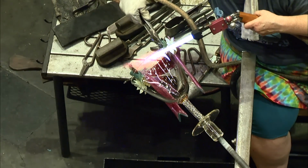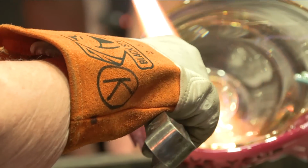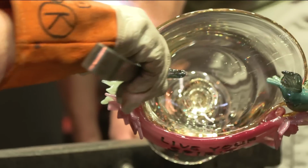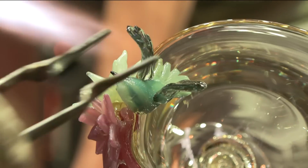So another heat, another stick. This is definitely Karen's thing, assembling with animals. Nicely done.